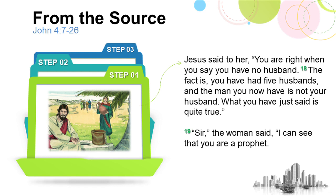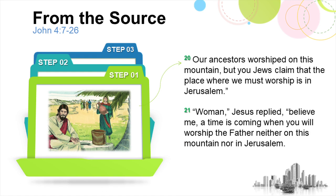Jesus said to her, "You are right when you say you have no husband. The fact is, you have had 5 husbands, and the man you have now is not your husband. What you have just said is quite true." "Sir," the woman said, "I can see that you are a prophet. Our ancestors worshipped on this mountain, but you Jews claim that the place where we must worship is in Jerusalem."